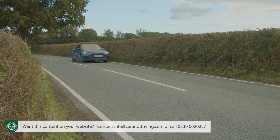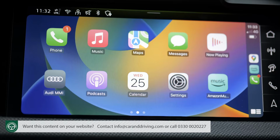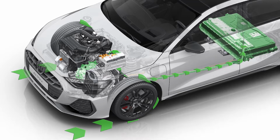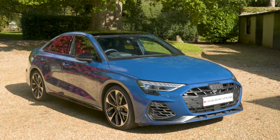In essence, that's what this is. There's a completely digitalised interior and cutting-edge infotainment, plus a more unique light signature, various electrified engines, and a suite of innovative assistance systems enveloped in a classy yet immediately recognisable body.